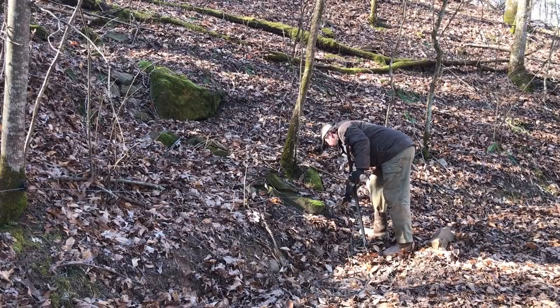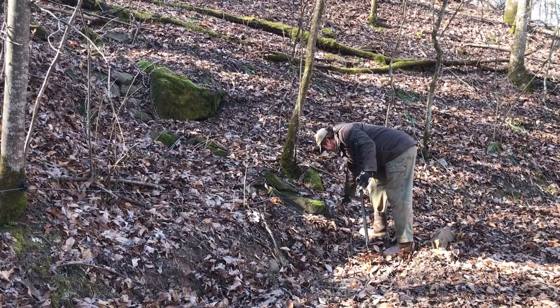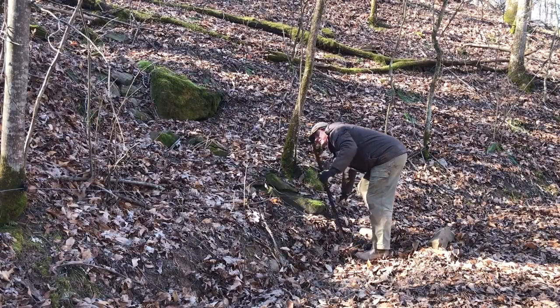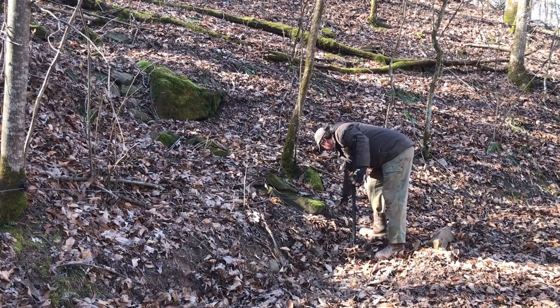So that may make more sense, to try to drive in a T-post if I can find purchase for my T-post in all this rock, and then put a clip there really low to draw this down. Still kind of high there, so we may have to put an obstacle or two.